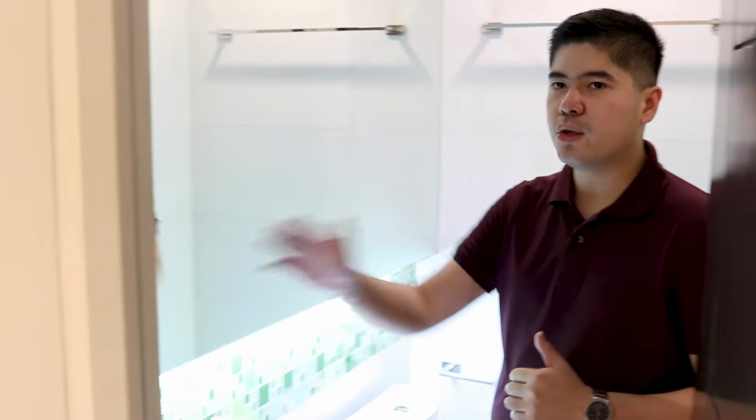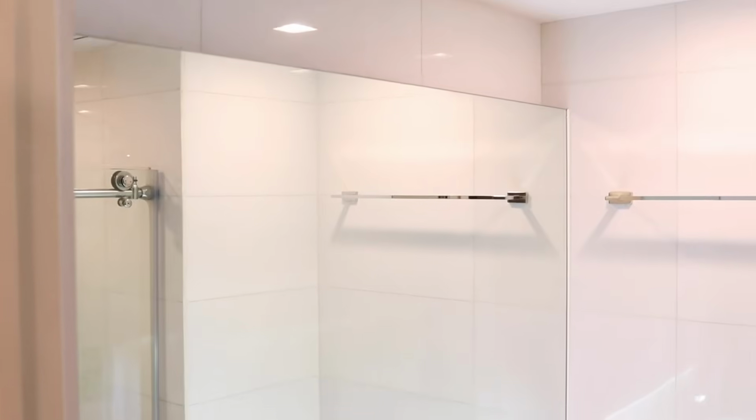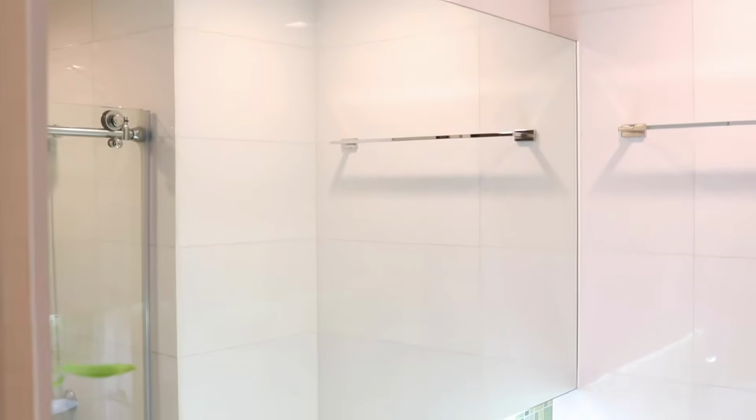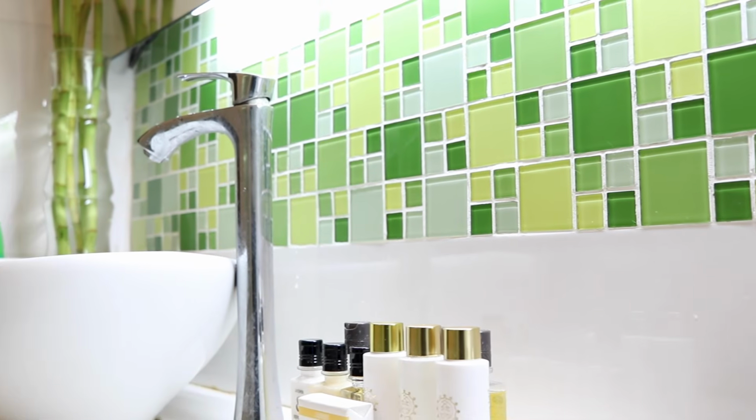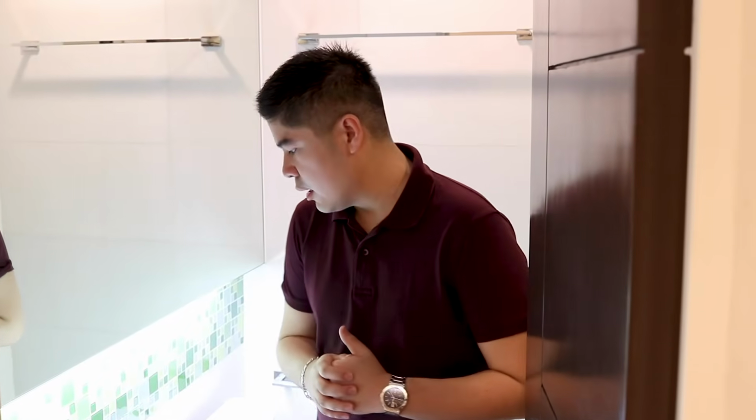The bathroom was designed to maximize space. So you have end-to-end mirror here. And then sa baba ng mirror, there's mosaic tiles with the color of green and yellow for pop-up colors lang. Because as you know, dun sa unit, medyo beige or white lang yung ginamit na colors. Para may iba naman yung feel when you go to the bathroom.